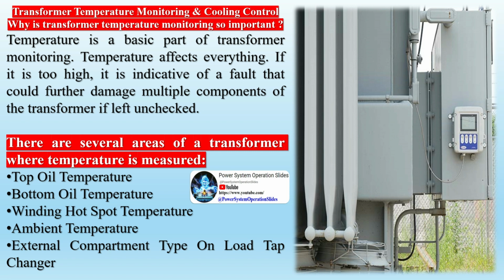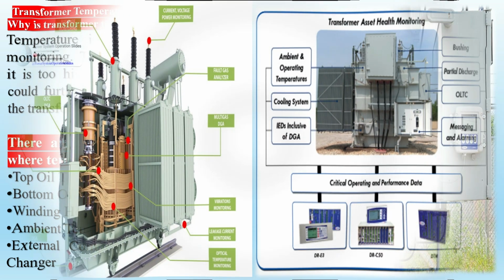There are several areas of a transformer where temperature is measured. Top oil temperature. Bottom oil temperature. Winding hot spot temperature. Ambient temperature. External compartment type on load tap changer.